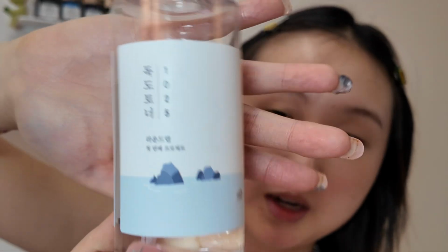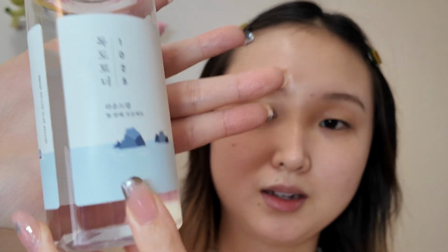So I always start with the Dokdo toner. This is the Round Lab one that's going pretty viral on TikTok or Instagram. And I soak the cotton pad with toner.